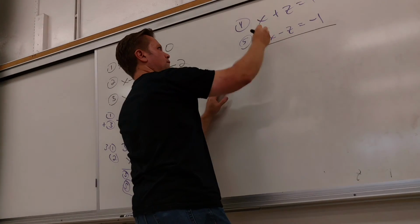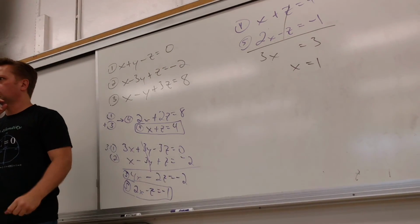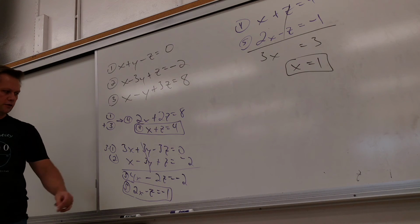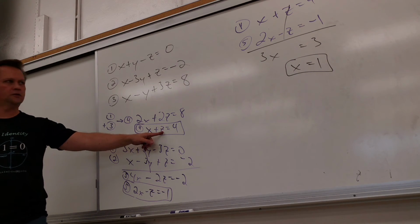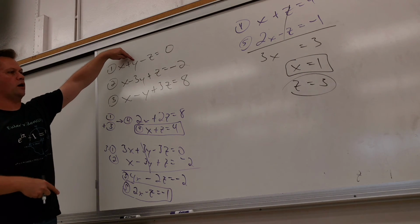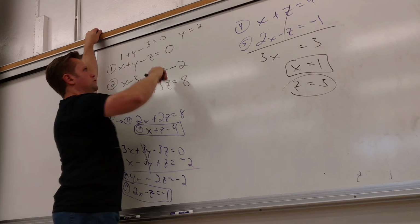So when I add these, what do I get? 3x. Cool. So x is 1? Then you can plug it in here. So z must be 3. You can see if I plug a 1 in, 1 plus 3 is 4. And now I know x and z, I can plug them in here and figure out what y is. So x is 1, z is 3. So this is y minus 2 equals 0, so y equals 2.